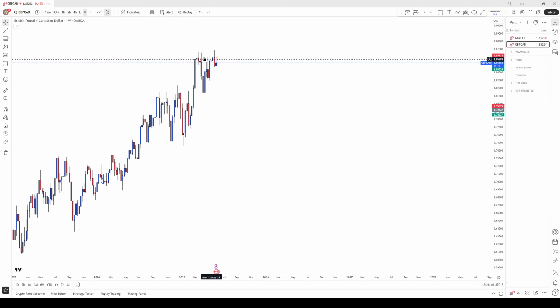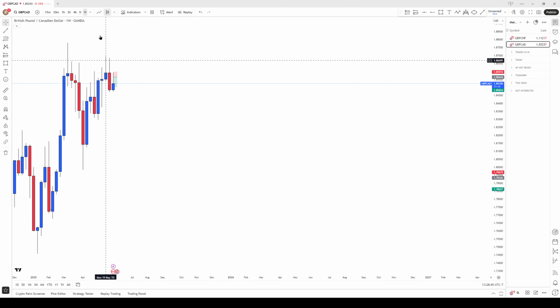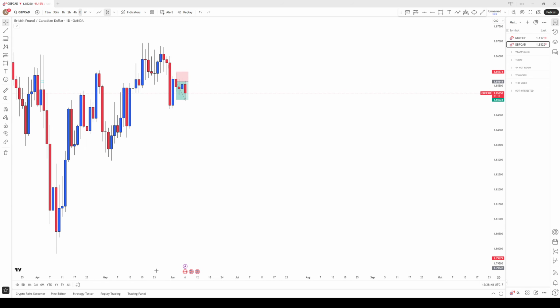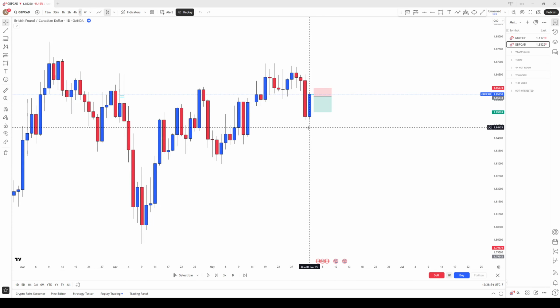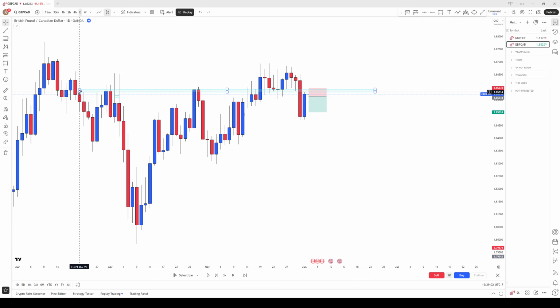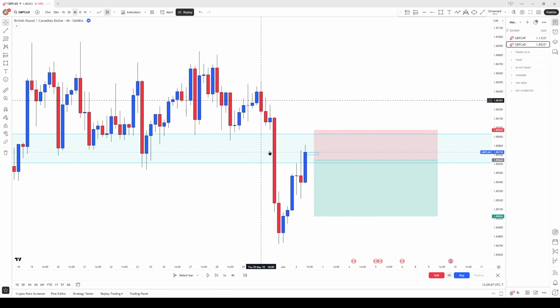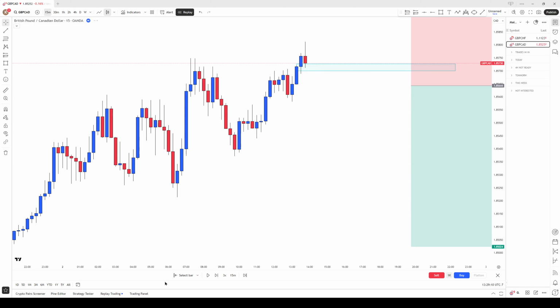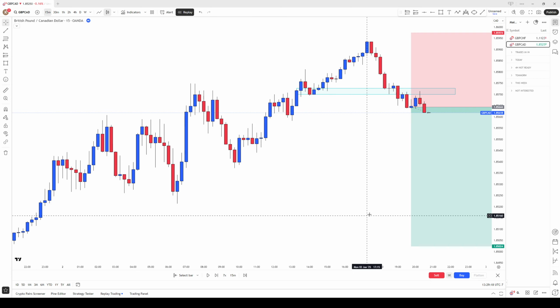Next pair is GBPCAD. We are bullish. Weekly's bullish on the pullback. On that pullback, I saw that daily was bearish. So I waited for a daily pullback to an area of interest, which was right around here somewhere. I believe I had like this point too. Daily pulled back, then I checked the 4-hour and I saw that 4-hour was on the pullback, and on that pullback, I just waited for my 15-minute accumulation. And as you see, we got exactly that.